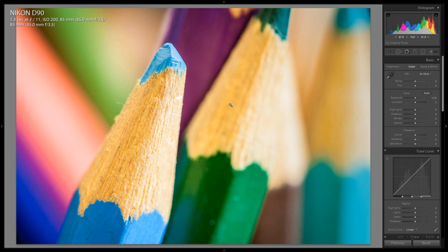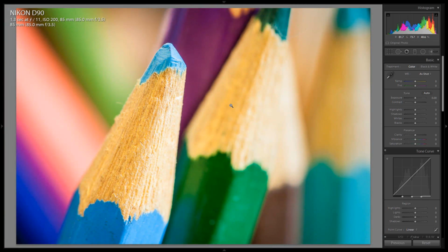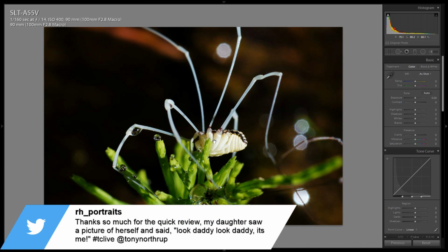Which is nice. They went ahead and shot at a low ISO, even though it required them to get out a tripod and everything, and the depth of field works really well here. There is quite a bit of noise in it. I wonder if you could have gone down to ISO 100. Still beautiful.